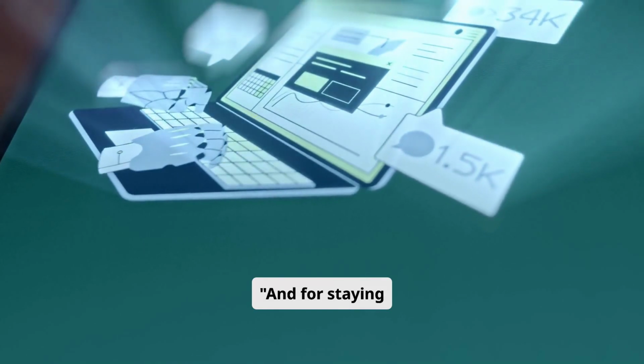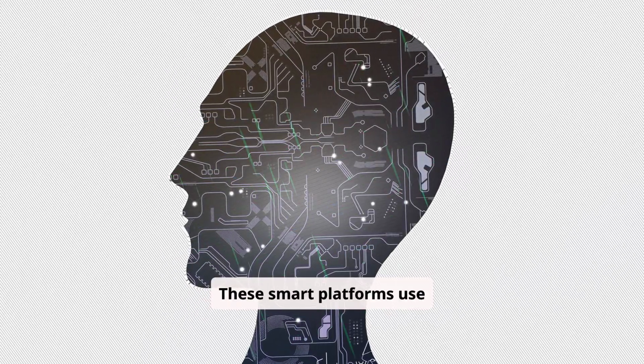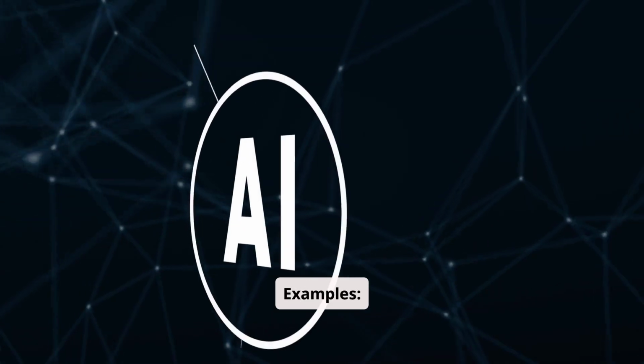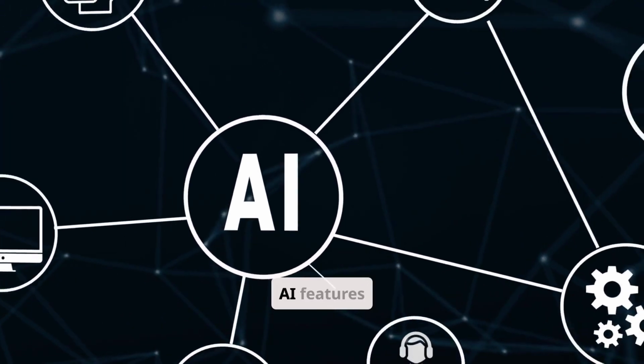CRM. And for staying organized, small brokerages are loving AI real estate CRM tools. These smart platforms use AI to track leads, schedule follow-ups, and keep your deals moving. Examples: LionDesk AI CRM, Follow-Up Boss with AI features.